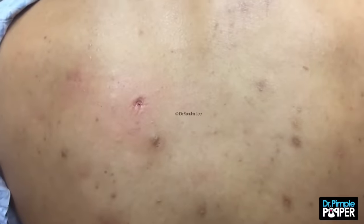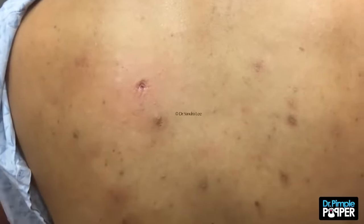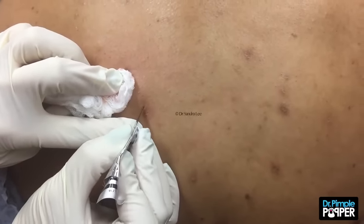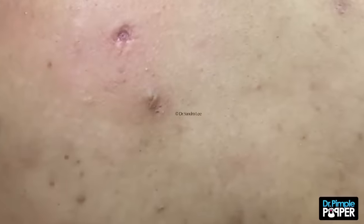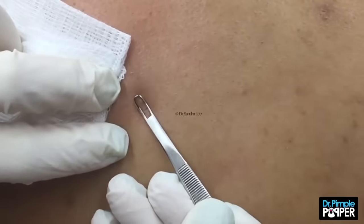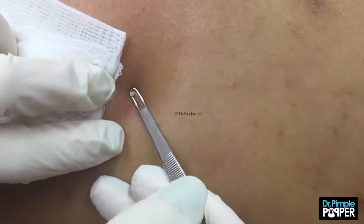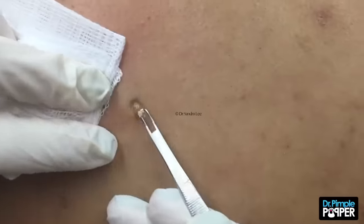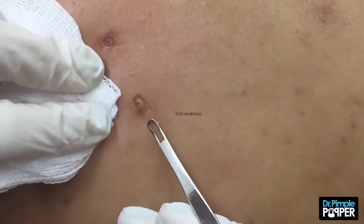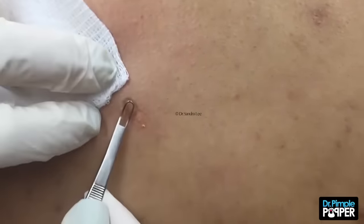The only thing dripping is just the numbing medicine that you use there. I'm going to make a tiny little nick right over that little opening, just a baby one, because I don't want to traumatize it too much, and then squeeze this one here. One little pressure on the outside of this one. There are two little whiteheads next to it.